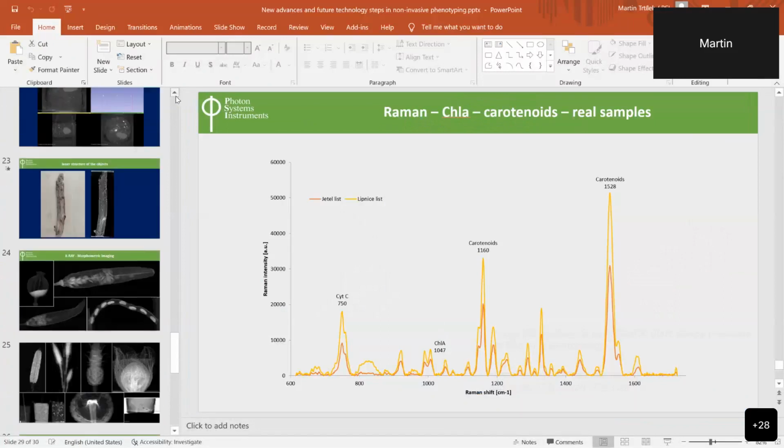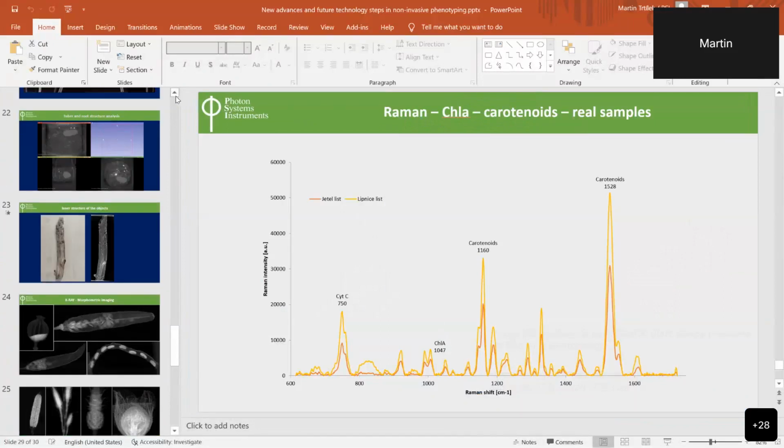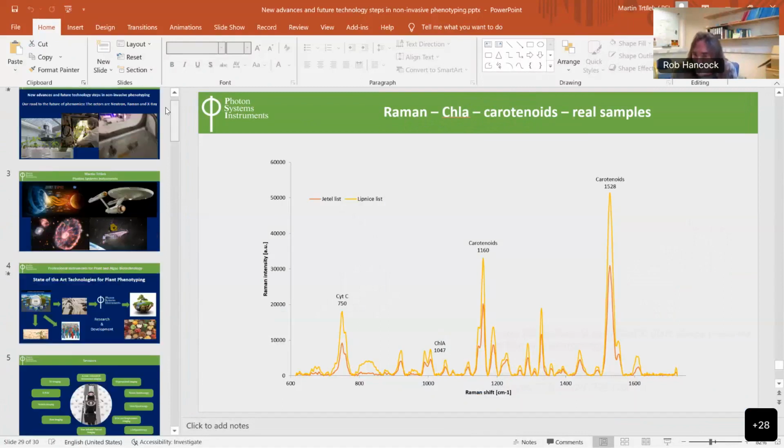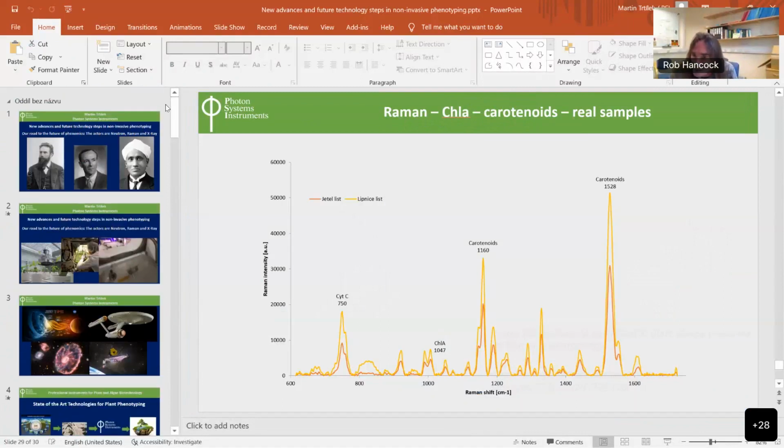So it would be great to have some questions. Thank you, Martin. That was a really interesting and cutting edge discussion of cutting edge technologies for plant imaging and analysis. So we've got our first questions just popped into the chat.